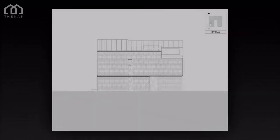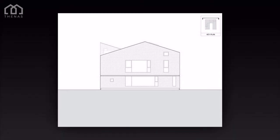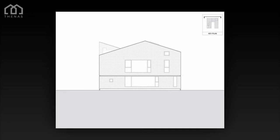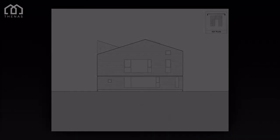By placing 2 windows at the front and rear of the living room that is located at the coaxial line with the road, and installing a moving wall outside, we intended to create a space with diverse layers depending on opening or closing.